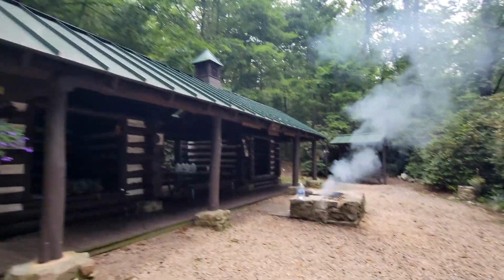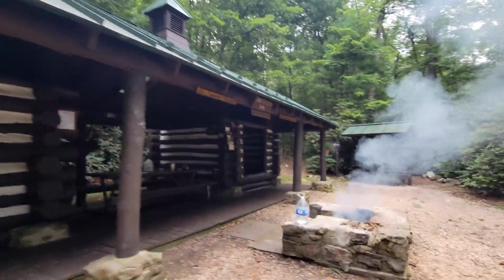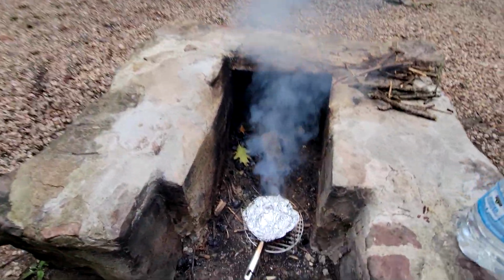Alright, we're just making a lot of smoke at this point. I think our water is good and boiled. Let's put it in the ramen and get that cooking.